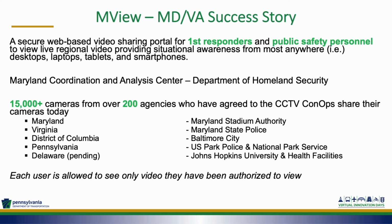Currently, over 15,000 cameras from over 200 agencies who have agreed to the CCT ConOps share their cameras today. Maryland, Virginia, District of Columbia, Pennsylvania, Delaware, Maryland Stadium Authority, Maryland State Police, Baltimore City, U.S. Park Police and National Park Service, and Johns Hopkins University and health facilities currently share their cameras on the MView platform. Now each of these users are only allowed to see the video that they have been authorized to view.